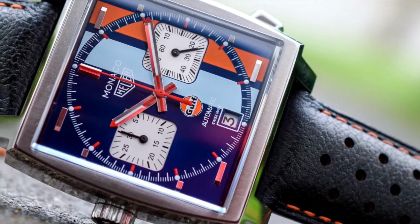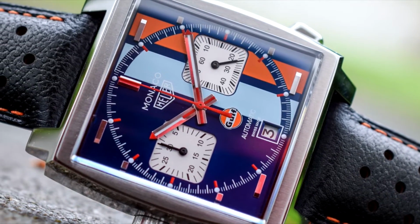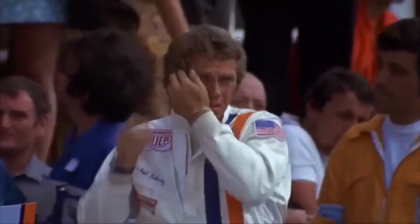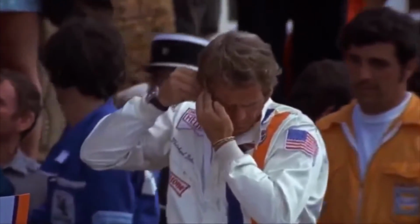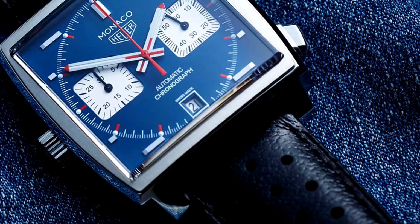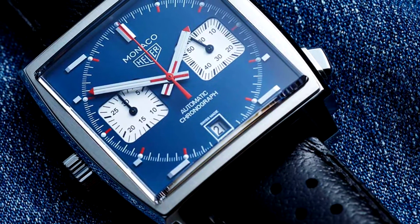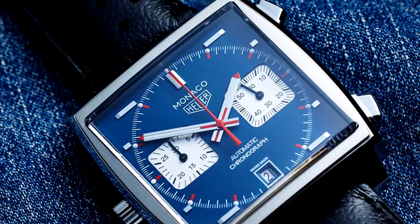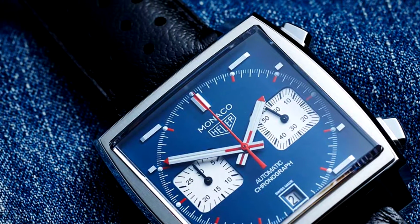No list of southpaw-friendly watches would be complete without the Monaco Calibre 11. Actor Steve McQueen made the singularly square timepiece famous when he wore it on his right wrist in the 1969 race film Le Mans. With the crown on the left and the chronograph pushers on the right, TAG Heuer's newer models of this celebrated watch stay utterly true to its original, classy design.